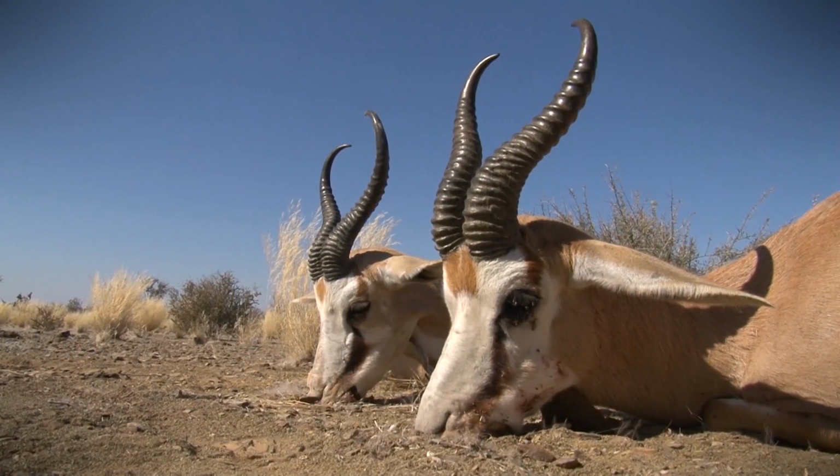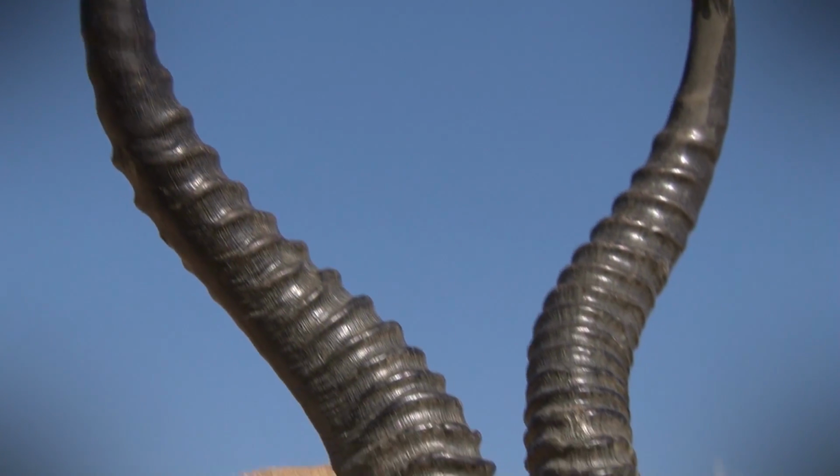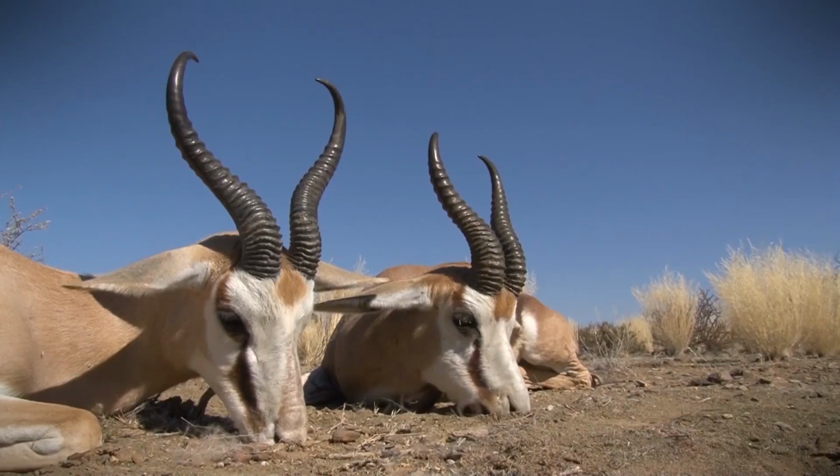Yeah, they're beautiful. Good memories, a good hunt, and good trophies. Congratulations. Great Springbok hunt, and I tell you, this is a great place. Thank you. This is an awesome place.